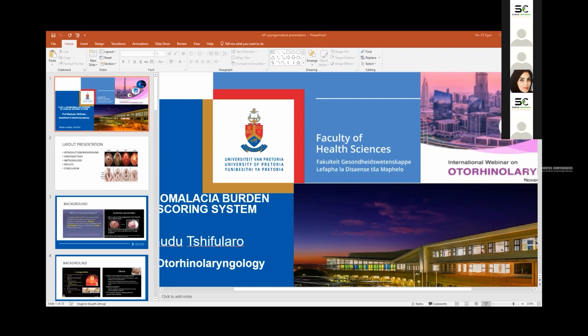We all know that the definition of laryngomalacia is well known, that it's a collapse of the supraglottic structure, which affects the growth of the child and the eating and the breathing. And it can start anytime within the first 2 weeks of birth. It is the commonest cause of congenital stridor, in 75% of patients.